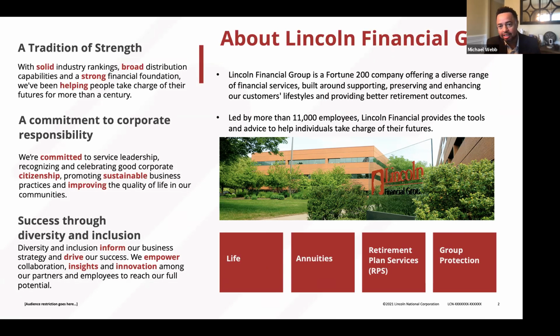I appreciate all that experience, but a little bit about Lincoln Financial Group. I'm not going to bleed this slide. We have over 11,000 employees, so we're a pretty large company. We have a tradition of strength through our distribution, helping people take charge of their future. We're really committed to corporate responsibility. Something that I'm a big part of is our charitable giving contribution boards. It's something I believe in, that we should help the communities that we're a part of. And we definitely promote success through diversity and inclusion. That's something else that's very near to me.